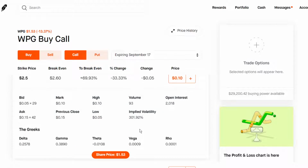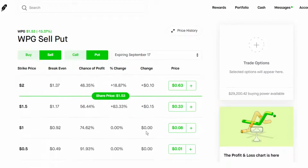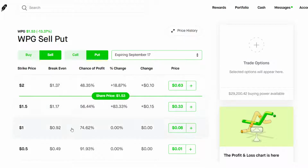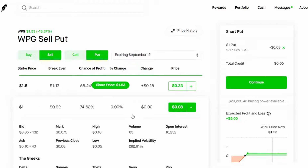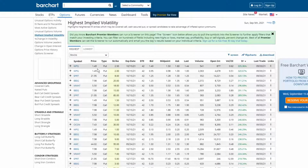But of course, implied volatility is pretty high, so the best strategy on this stock, especially for people with small accounts who want to sell some cash secured puts but can't really afford those higher price stocks, is selling some options. So there's two plays. Obviously, the October 15th expiration date is going to be the most popular, as we saw here.